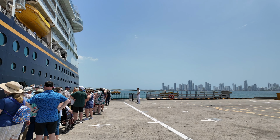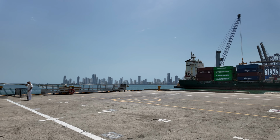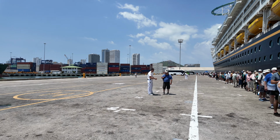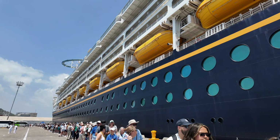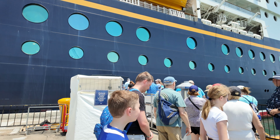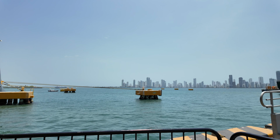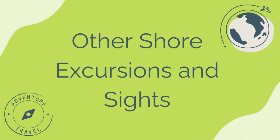I think they're just trying to get people on as quickly as possible now, so we don't miss our Panama Canal slot tomorrow. It's 2 minutes past 1 and this is still the queue to get back on this wonderful ship. We're pretty much at the front now though. And then you can see Cartagena up in the distance, like the new town. So we explored the old town and that must be the new part of the city.